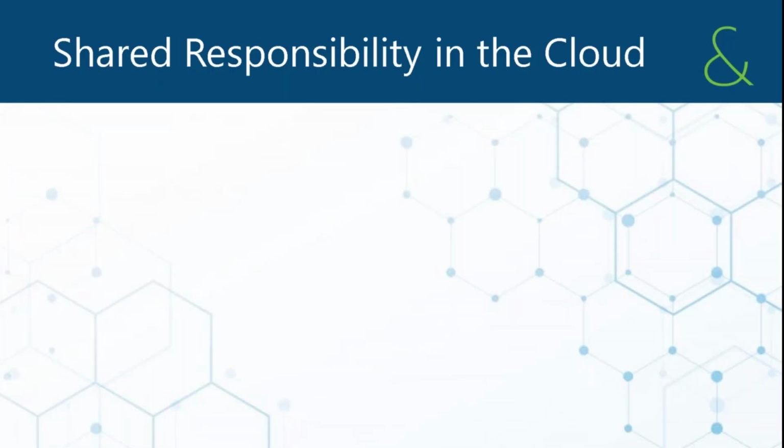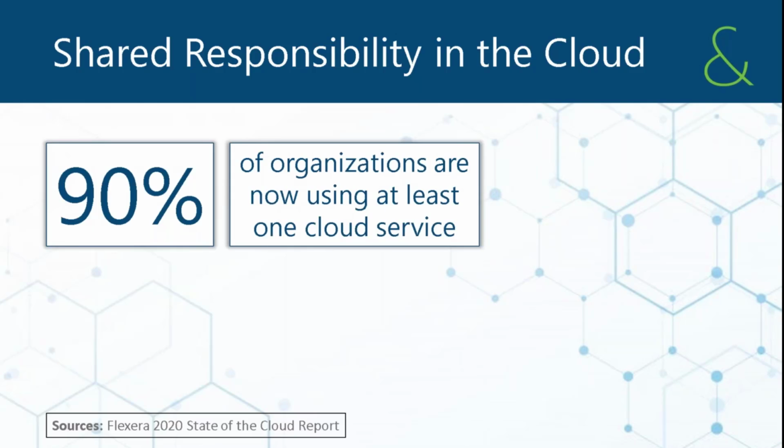So I want to talk about the cloud and specifically about shared responsibility, and I'll explain what that means in just a moment. But from a statistical perspective, 90% of organizations are now using at least one cloud service. That's according to Flexera's 2020 State of the Cloud report. Probably not surprising for most of you, the vast majority of our customers have at the very least moved email to the cloud as kind of a first step for dipping their toe in. So a lot of customers are already in the cloud, more and more are moving there each day as well.